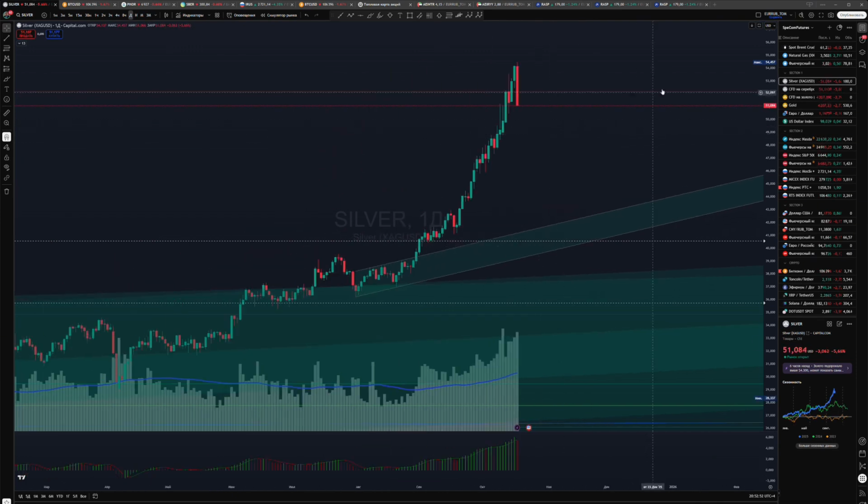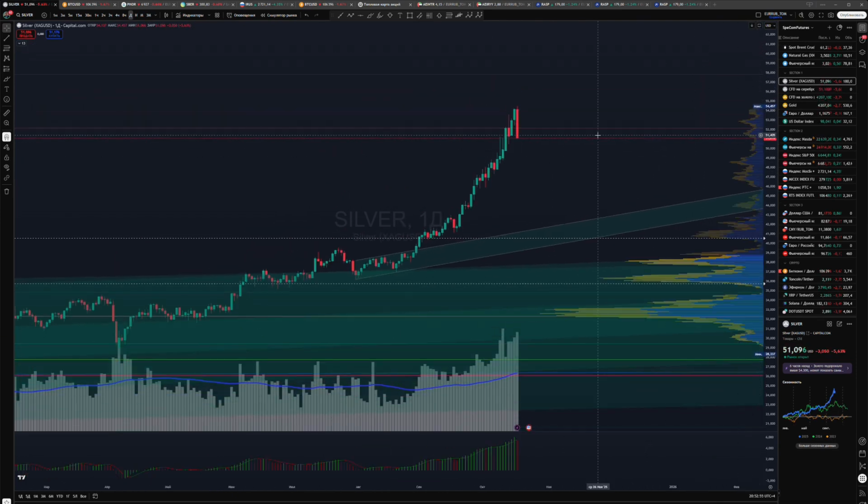So. Next, silver. Well, look. This looks very much like a reversal. Very much so. A powerful engulfing candle after new highs first. That's how long movements usually end.